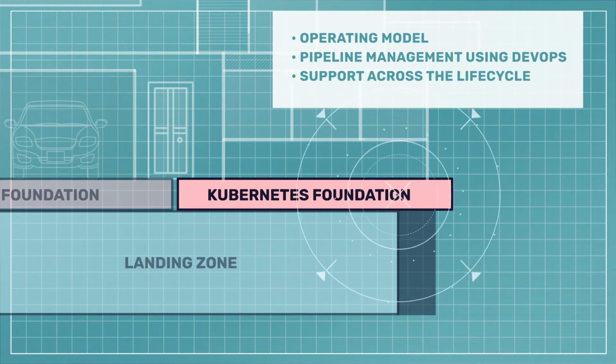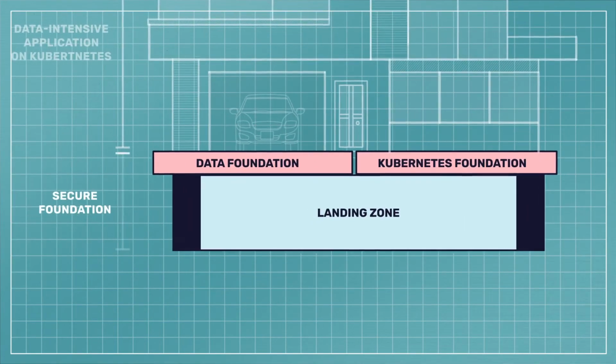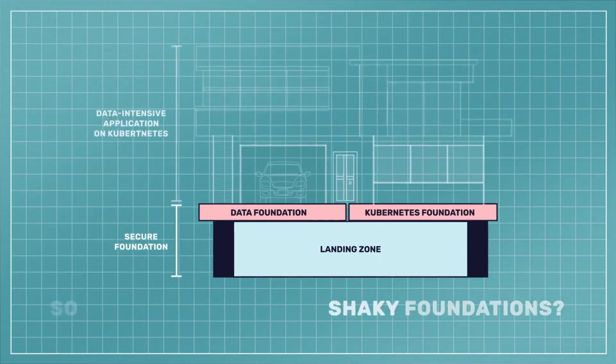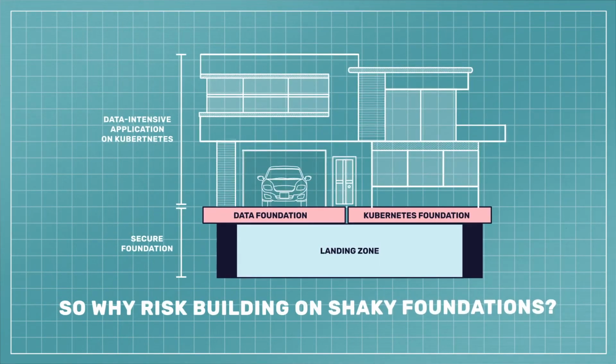With this architectural strength, you shortcut the Kubernetes learning curve, reduce risk, and can use containers the way you actually want to. So why risk building on shaky foundations?